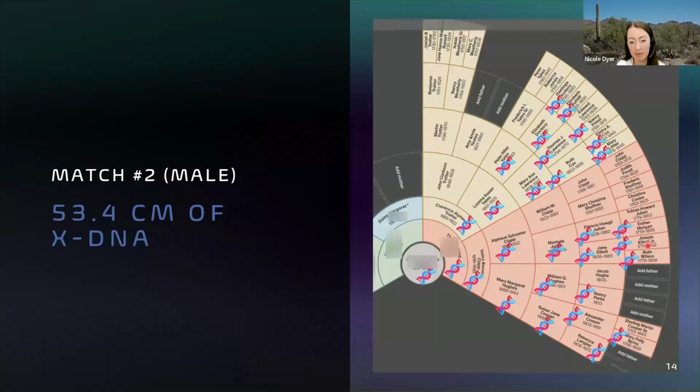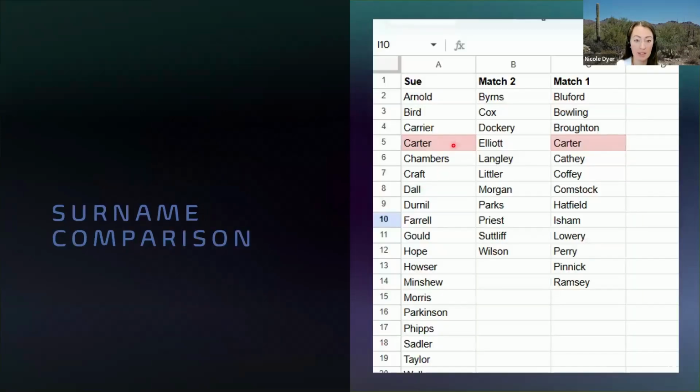And I was able to get pretty far, but I could have spent a little more time on this. It takes time to build these trees out. So once I got about this far into the building of the trees, I decided to compare surnames. I just made a list of all the surnames that I had so far that had the X. And for Sarah, we had all these surnames. Match 2 had a shorter list, and match 1.